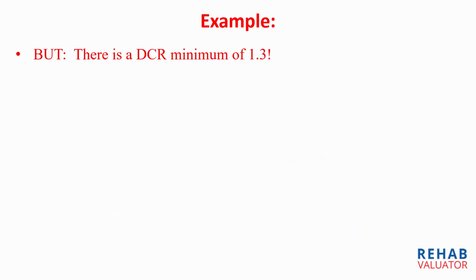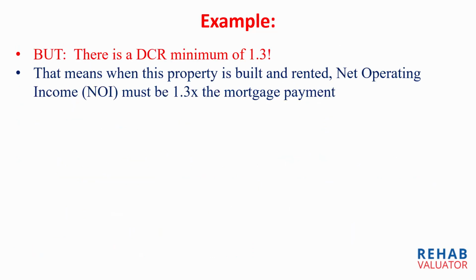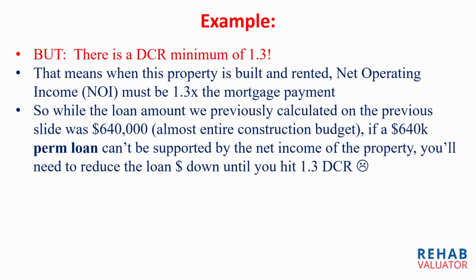So let's calculate that. That means that when this property is built and rented, net operating income must be at least 1.3 times the mortgage payment. So while the loan we previously calculated was $640,000, which is nice, it's almost the entire construction budget. If a $640,000 permanent loan can't be supported by the net income of the property, you'll need to reduce the loan amount down until you hit 1.3.